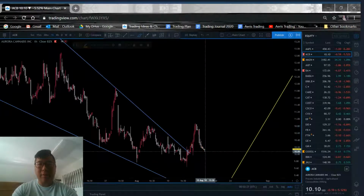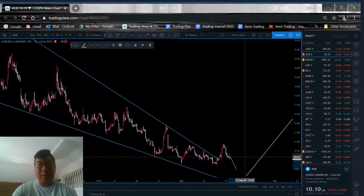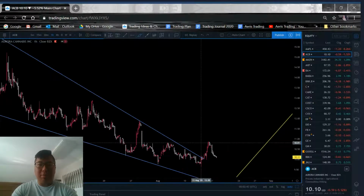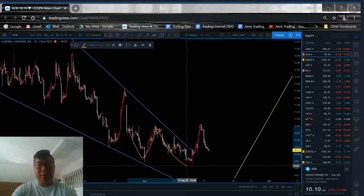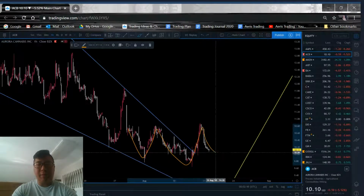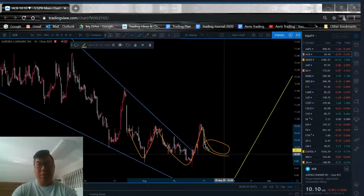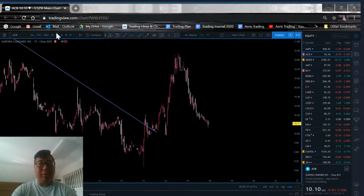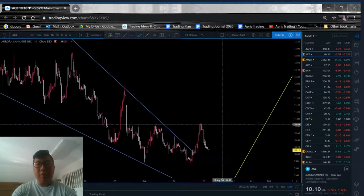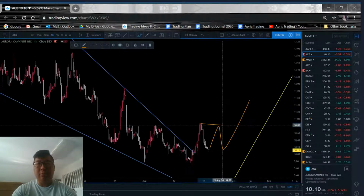Will this continue to go back into the structure and continue to consolidate? Yeah, that's a likelihood. Also, a possibility I'm seeing is that this could be an inverse head and shoulders. This is a left shoulder, head, and we're developing into this right shoulder. So if some sort of pattern or structure forms here, this is still a valid buy in my opinion. Or it could simply develop into a more concrete structure, something like this, and this is still a buy move.